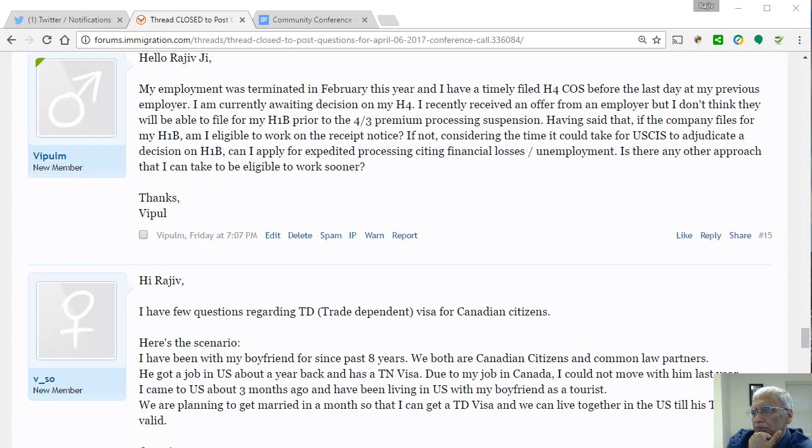Yeah, and the question is the same thing, that if the guy can start working on the H-1B, for the H-1B amendment, I should say. Can he start working on the receipt notice, or is just a courier notice good enough?